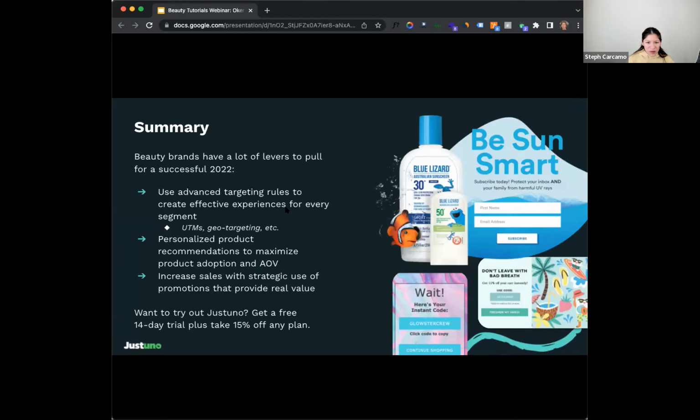So to wrap it up, you guys have a lot of levers to pull for 2022. I think when you think back to where you're putting in that effort with UTMs and your offsite, that can make pop-ups seem a little easier and not as in your face.